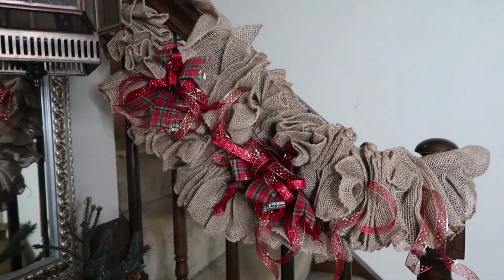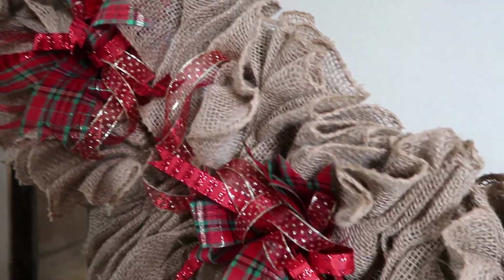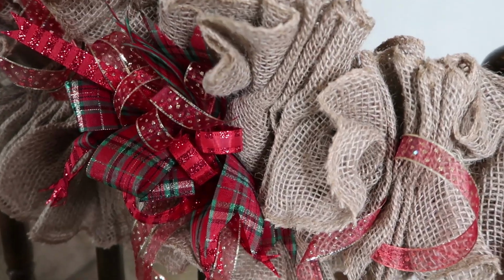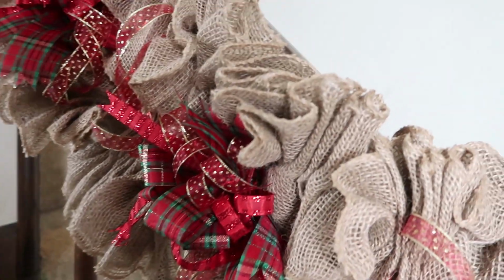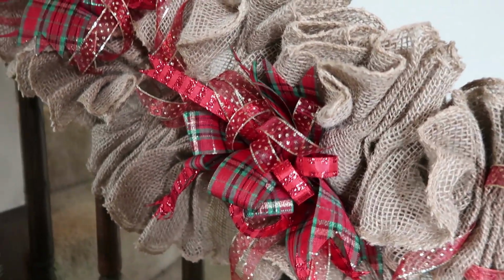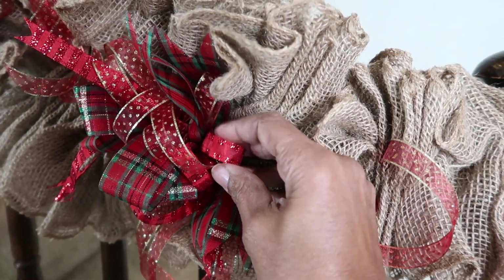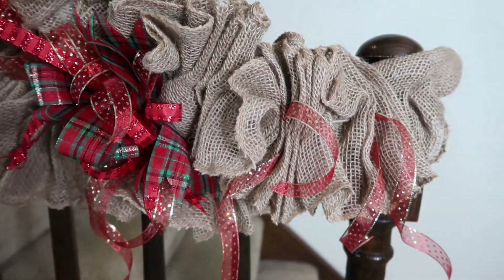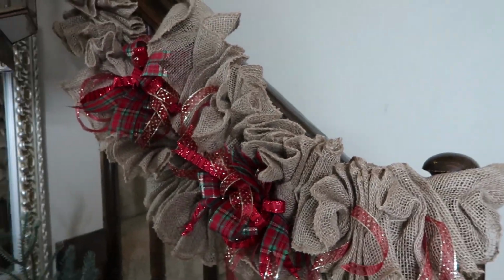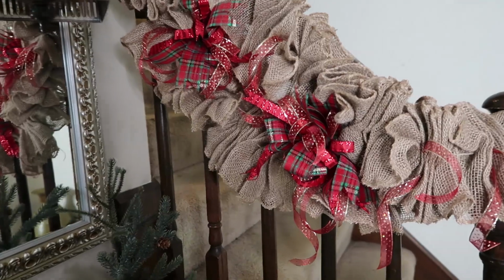So here's my garland, and it's a burlap garland, and then here's my bow. I tried to make a funky bow, and I wanted to pick up the plaid in the bow to mimic the plaid in this pillow, which I did manage to do, but what I realized is that when I got home with the ribbon, this is the only one that had the wire in it. These two ribbons did not, so I had to make do. But I'm still pretty pleased with how they turned out, because I still drew together the colors that I was most concerned about.